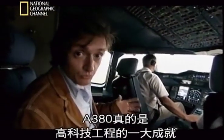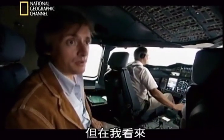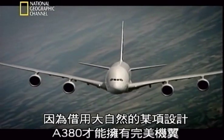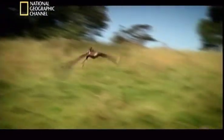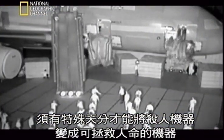The A380 really is a triumph of high-tech engineering. Every single component has been triple tested to perfection. But for me, it's the ideas behind that technology that make this airliner a modern miracle. The wings are only possible thanks to a design by Mother Nature. The highly advanced outer skin wouldn't exist without the brilliance of Mongol bow makers. And it takes a special kind of genius to turn a machine that kills into a machine that saves lives. Simple.